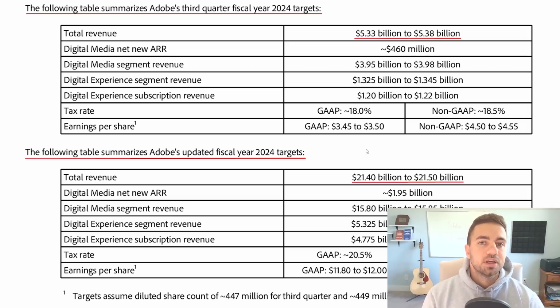So now let's take a quick look at Adobe's outlook for the next quarter and for the full year of 2024 now. So for Q3, Adobe is projecting revenue of $5.33 to $5.38 billion. Right in the middle there is about $5.35 billion in revenue. And I did do the math here. And for Q3, that is 9.4% year over year revenue growth.